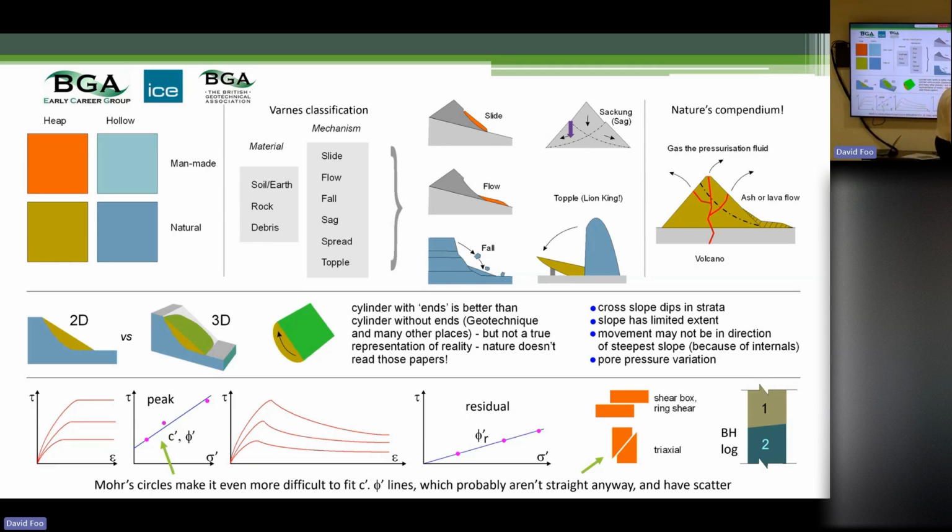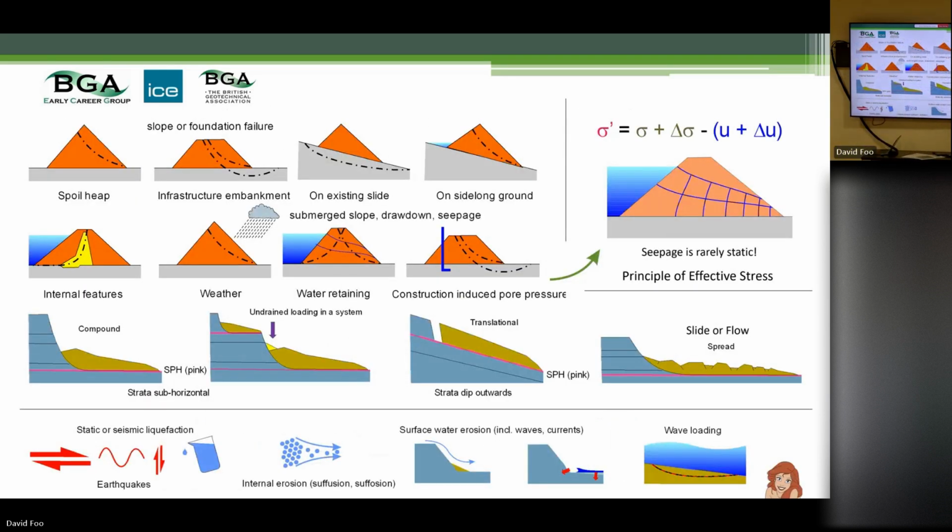Now, why do you not get straight lines? And the answer is because you never test the same material. If you take a section of a borehole log, you might have sample 1 is in this material, sample 2 is at the junction, sample 3 is deeper down. Or even if you take 3 small samples in a U100, there may be some dip in there, so they're never absolutely identical. So we simply don't know the properties. That's interesting enough. The other thing we don't know is the pore pressures or fluid pressures in the slope.